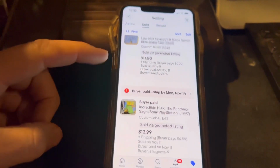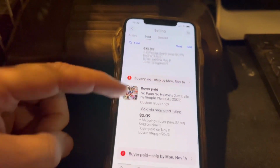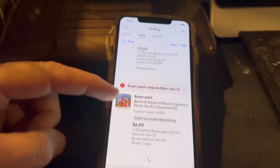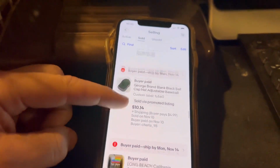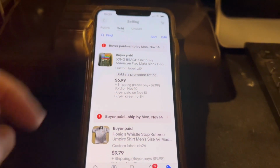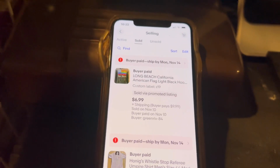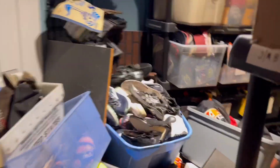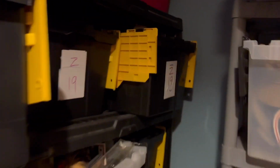Cube 148, B42. Bathroom. Tub 60. These are not over here. Z19. We got the Long Beach, California hoodie. That's been in the store for a while. You can tell by my old background. Sold for $7. So Z19. And I'm gonna need 2 hands here.